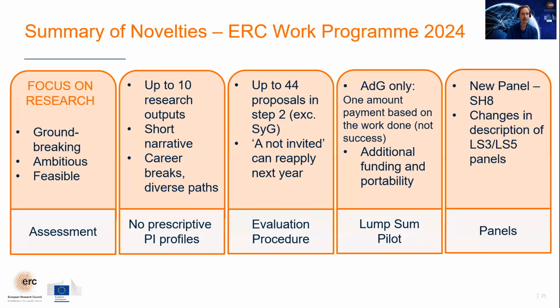Now I will proceed to a summary of the novelties that are implemented in the work programme 2024. In the assessment of the proposal, there's now much more emphasis on the research part instead of the PI career part: groundbreaking, ambitious, feasible. The PI profile, the short narrative and the combined CV and bio, is really an opportunity to give context to who you are as a researcher and list your accomplishments. As for the evaluation procedure, there is a 44 interview cap that was implemented in step 2. And then, of course, a non-restrictive 'not invited' category, whose applicants can reapply next year.